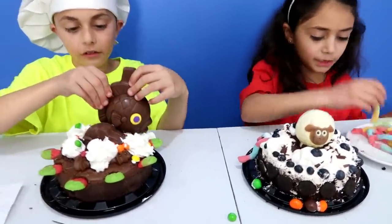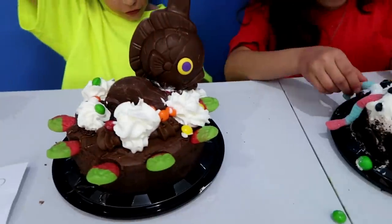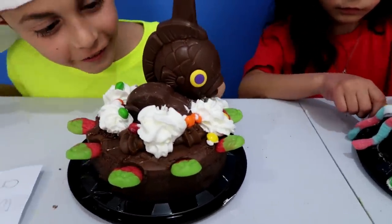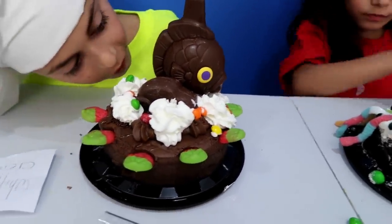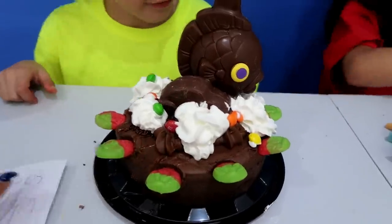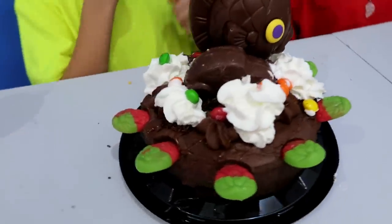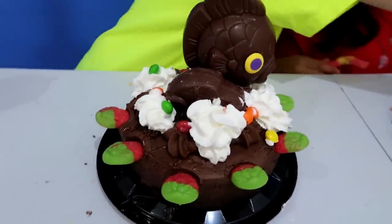Oh my god, mine keeps ripping. Okay. No. Don't fall! Stop falling! Oh, this is so nice, Zidane! I love your cake! I'm gonna eat one of mine. This is super pretty, guys! Comment down below if you like Zidane's cake!